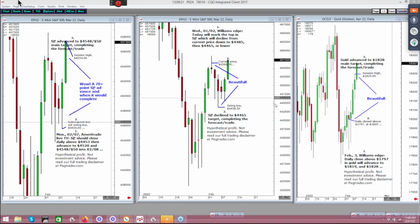Samuel's here and he says, hi, David, do you see oil pulling back to lower levels over the next couple of weeks? Anything you can share is fine, much appreciated.